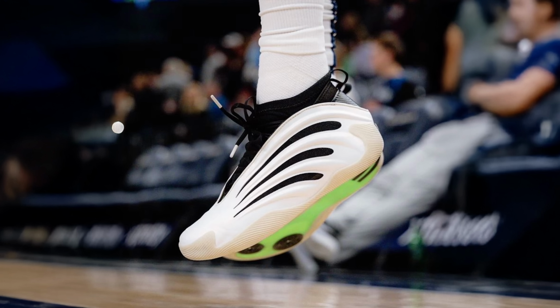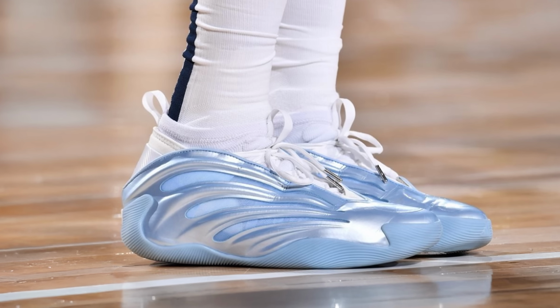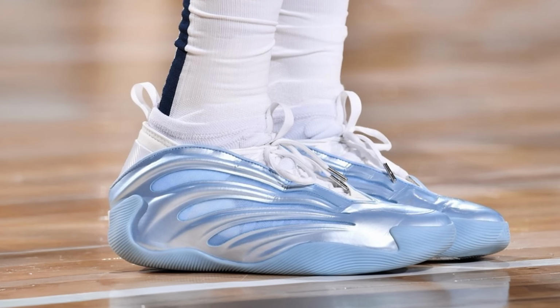Now, James also debuted a matte white colorway as well, which I think is very clean, but I just couldn't resist giving the spot here to the Ice Metallics as they're just a little bit more unique, and of course, the pop of color is always a welcome addition.